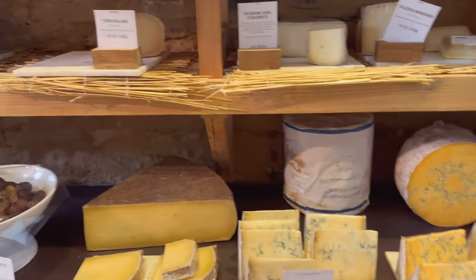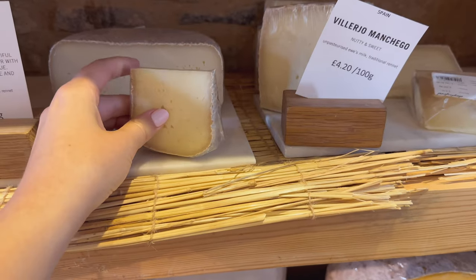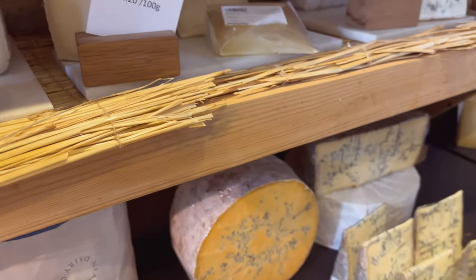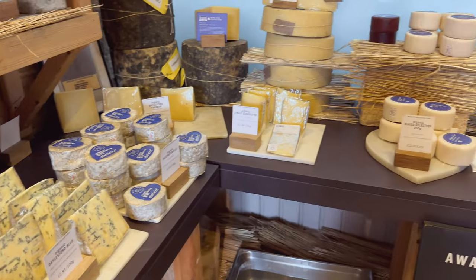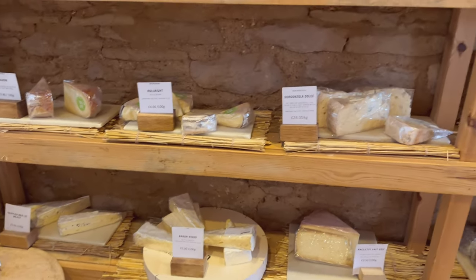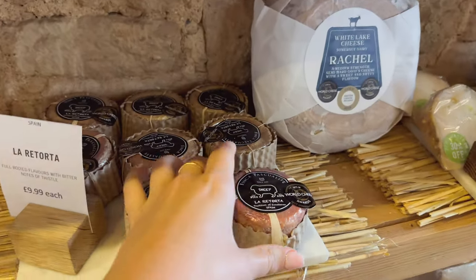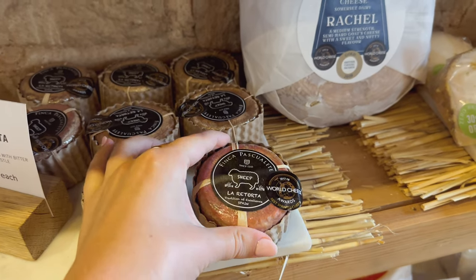But it's just so lovely in here. It's a temperature controlled room, so it's separate. And it's really cold in here, and it keeps all the cheese at their perfect temperature. And I mean, if you're a cheese lover, this is just heaven. To have a dinner party and be able to compile a lovely cheese board with all of these goodies, I mean, what joy. Look at these little sheep ones in little packets, so cute.